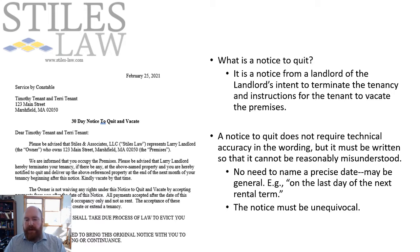The notice must be unequivocal. So this is pretty simple. It basically means you can't send a letter that says, you must leave the premises, but let's negotiate. Or, but if you do this, then you don't have to leave. It has to be unequivocal in its statement that the tenancy is terminated on a date certain and the tenant has to move out.